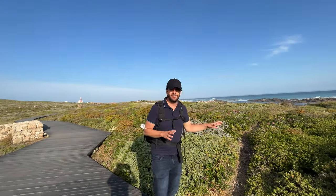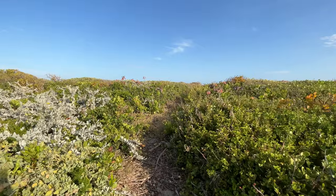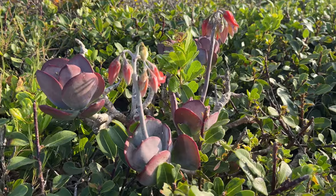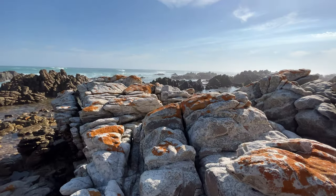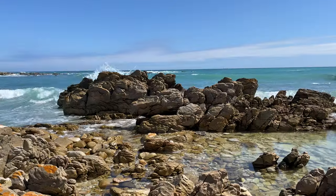So in this area by the sea is vegetation called fynbos. There's all different types of plants and flowers all together. This area was a nightmare for sailors coming by. Huge rocks spouting out of the water have caused many shipwrecks over the years.